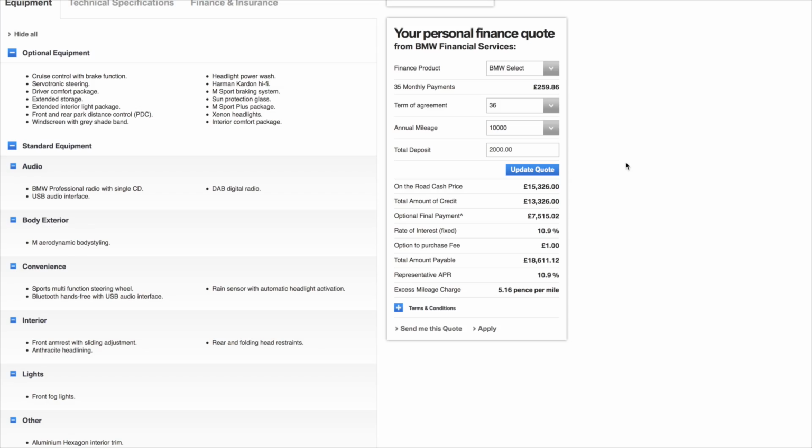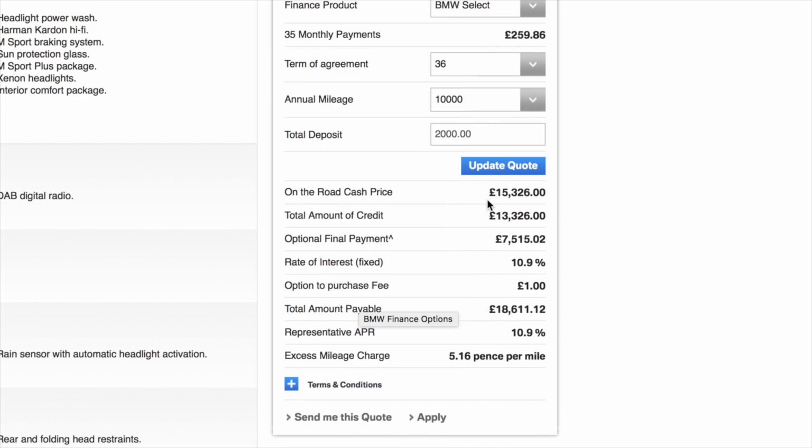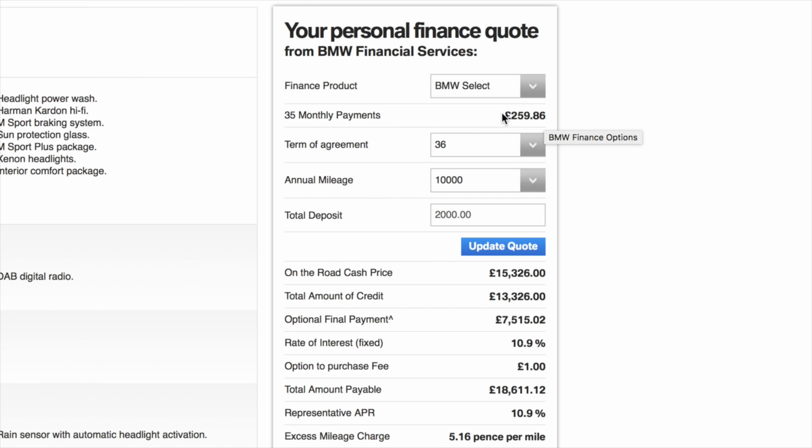So going back to this, we've gone to Mr. BMW and we've said, okay, I've got £2,000 deposit to put in, please. 10,000 miles a year, over 36 months. Notice there, look, that's correct. 36-month agreement, 35 monthly payments, followed by our optional final payment. Now, it's coming out at £259.86 a month. 35 payments, followed by a guaranteed future value, I won't go into what that is now because I explained it on the previous video, of £7,515.02.